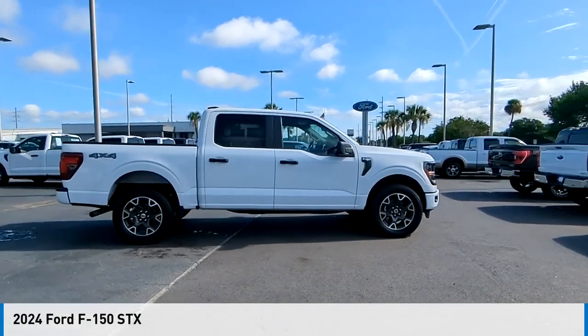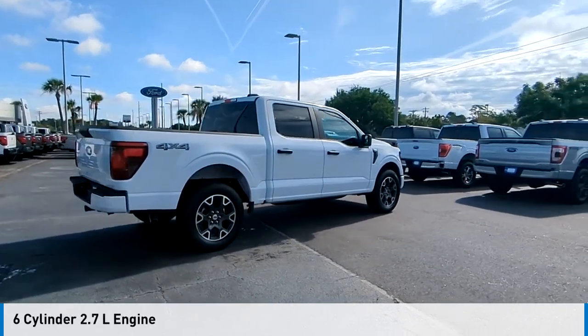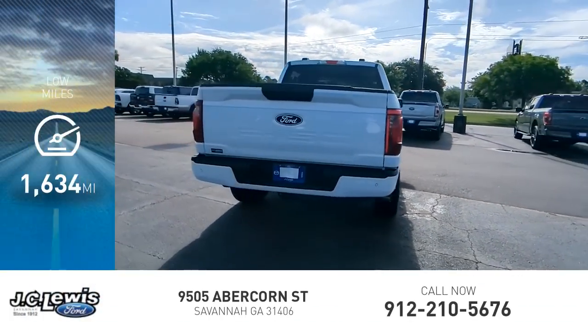we are pleased to show you the 2024 F-150. This vehicle is powered by a 4-wheel drive, 6-cylinder, 2.7-liter engine and comes with an automatic transmission. This vehicle has less than 2,000 miles.